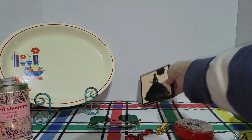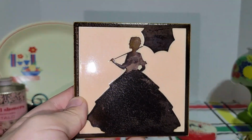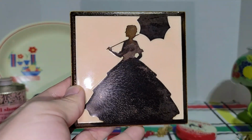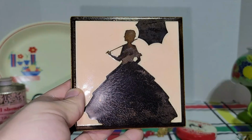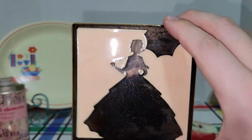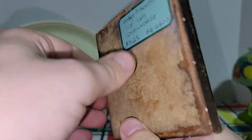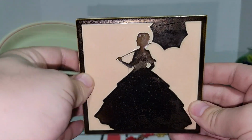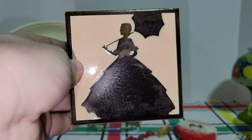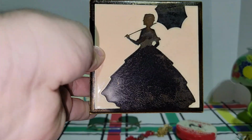And then I found this tile with a silhouette on it. I thought that was really neat. I thought somebody might be able to prop that up on a plate stand, or maybe even put it in a frame and hang it up on the wall. I thought that was so cool. And you can definitely tell that this is one of the older ones because look at the back. Very cool, very different. I may look this up on eBay and see if it's worth anything. If not, I'll probably bring it to a sale that I do with the Old Curiosity Shop.